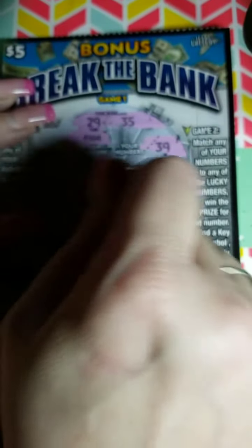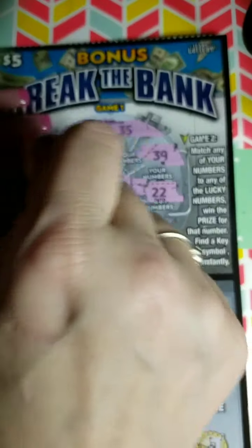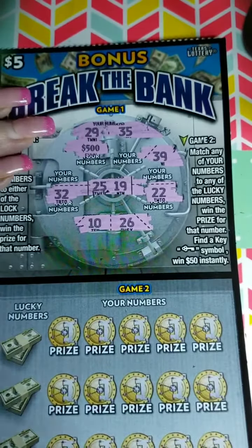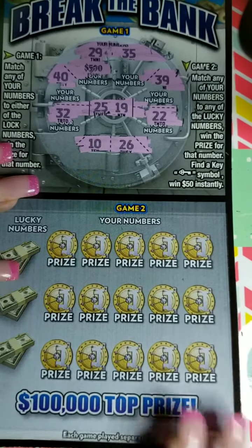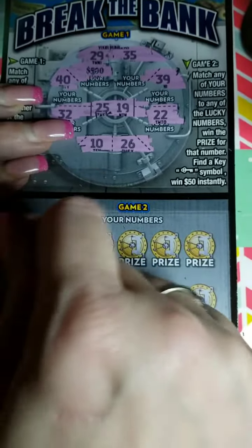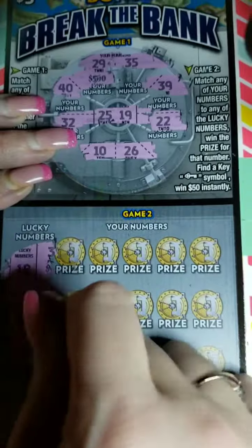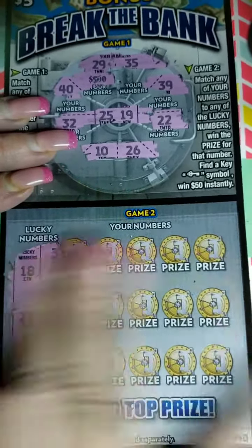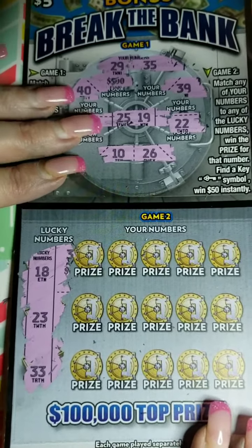26. 10. You all knew, you were like, no, move up. 32, and 40. So nothing up top. Let's get something down here. All right, my numbers are 18, 23, and 33. Come on, numbers. Oops, let me get out of the frame here.